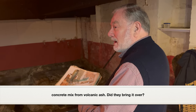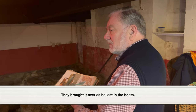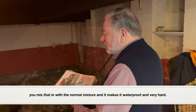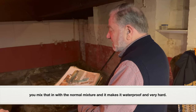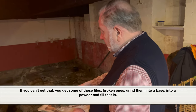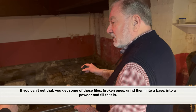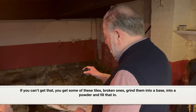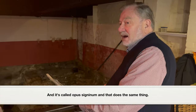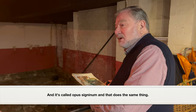concrete? I thought that had to do with the pumice from the volcanoes. Did they bring it over? They brought it over as ballast in the boats. Vesuvian ash. You mix that in with the normal mixture and it makes it waterproof and very hard. If you can't get that, you get some of these tiles, broken ones, grind them into a powder and build that in.